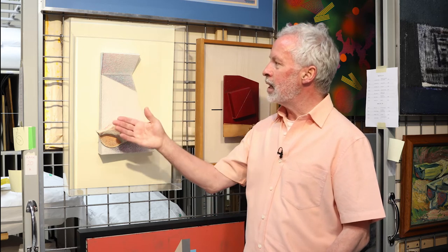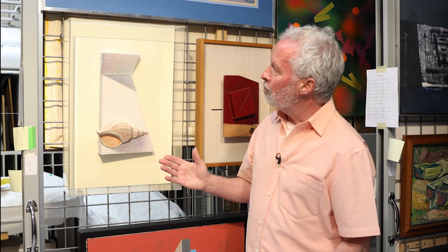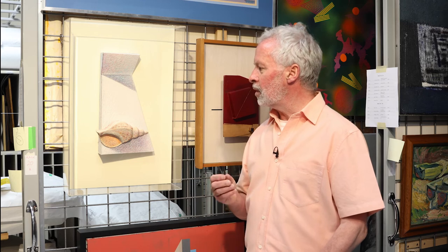There's a sense of light here in this area, and it sits on a pretty plain cream background, and it's a very, very subtle work to take in. You need to come up very close to it to see how he's worked with the coloured pencils and these very delicate, fine lines that run across it.